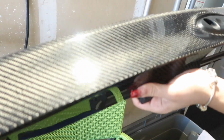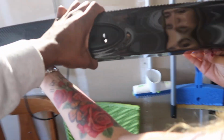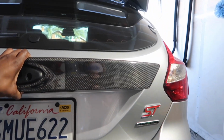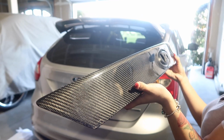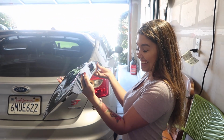There it is. True carbon fiber garnish. I'm trying to get it. Wow. That's nice. There it is. So this is gonna line up and go right here. Yeah, it's gonna look like that. That's gonna look pretty sick, honestly. I hecka like that. It's gonna look sick, honestly. I hecka like it. Oh my goodness. This is hecka nice.